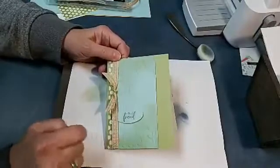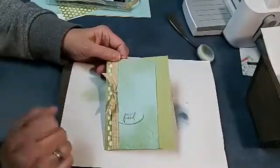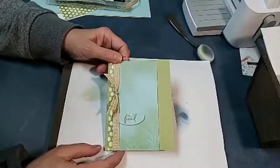So we use the blends. We use the mini emboss. We use designer series paper. I guess that's all from our 12 days.